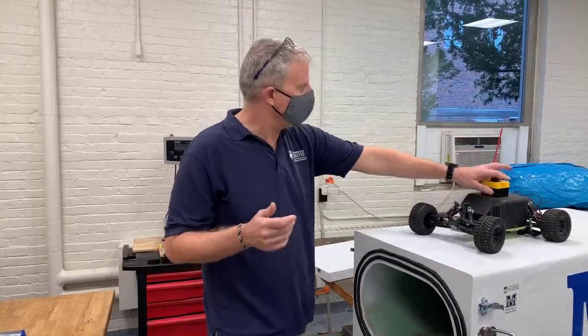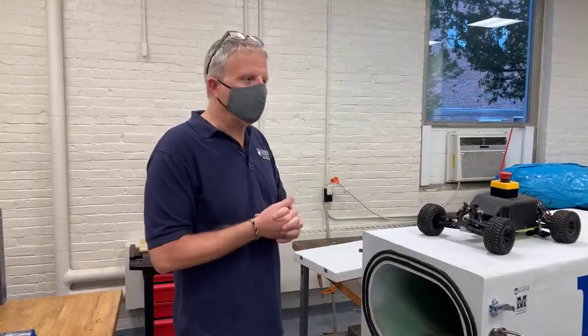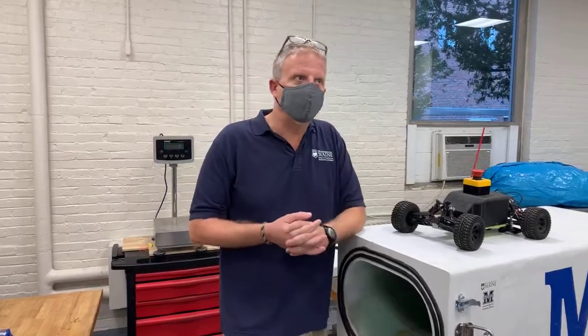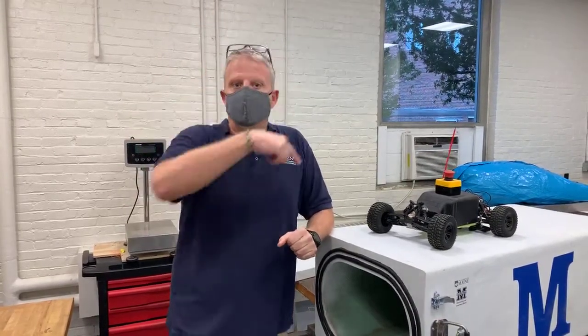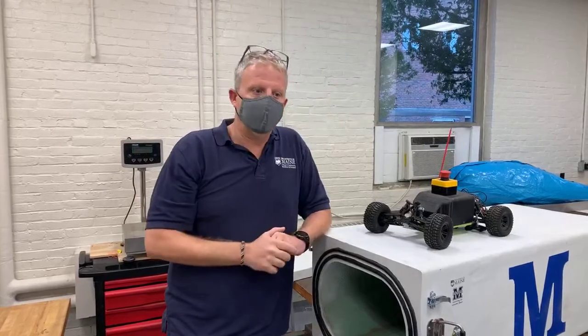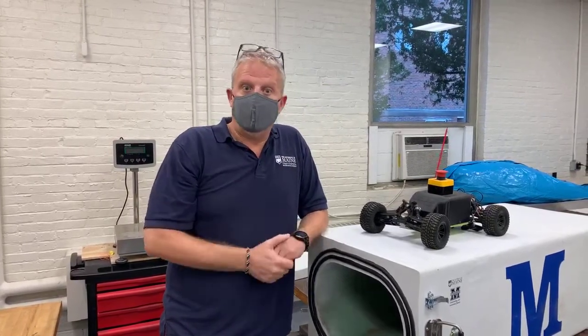More cars. Back there, it's deflated now. We started off inflated. We also work with blimps. We have an annual competition where our students design and build blimps, airships that fly around an oval track, and we do that in one of the indoor spaces here at UMaine. And again, that leads onto the aerospace side of the capstone.